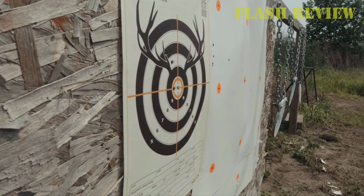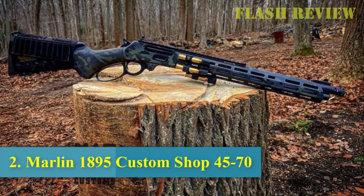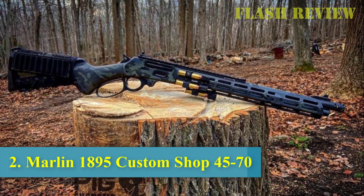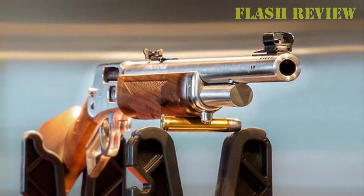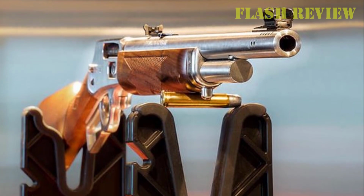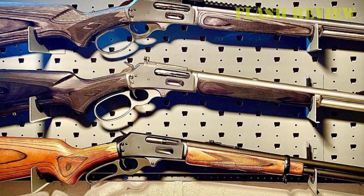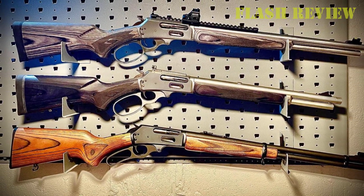Golden Boy 22. Marlin 1895 Custom Shop 45-70. There are many of these out there and it is one of my favorites. Many years ago, Marlin made guide guns that kickstarted a trend. These guns are short-barreled, ported, peep-sighted guns. The short barrel is intentional as their goal is to take down bears or other mean wildlife. This makes them a valuable backup firearm when you come across an angry toothed critter.